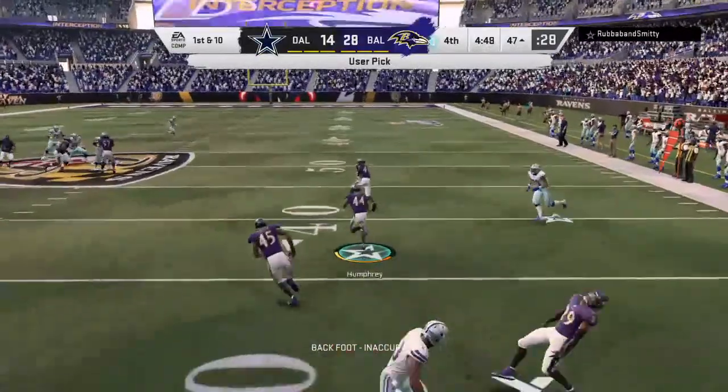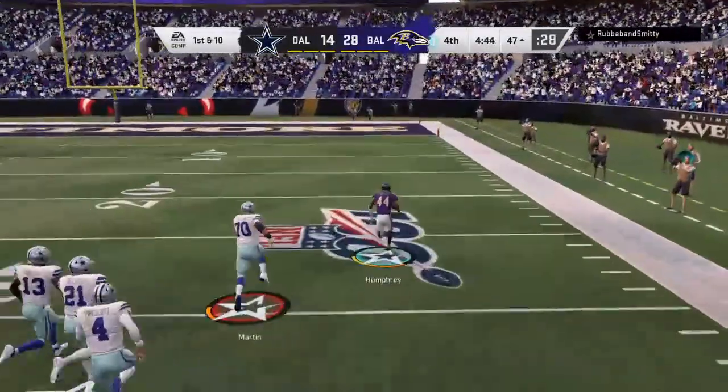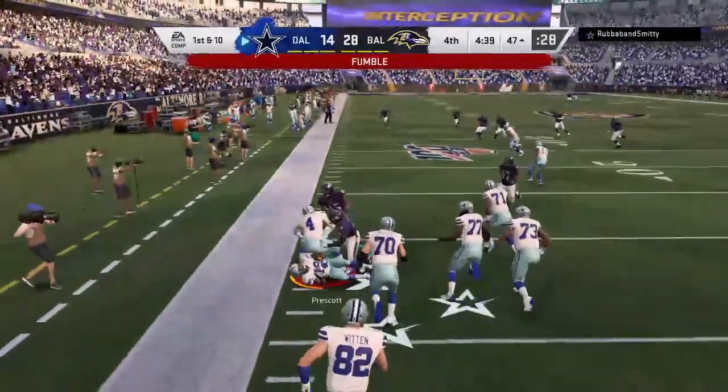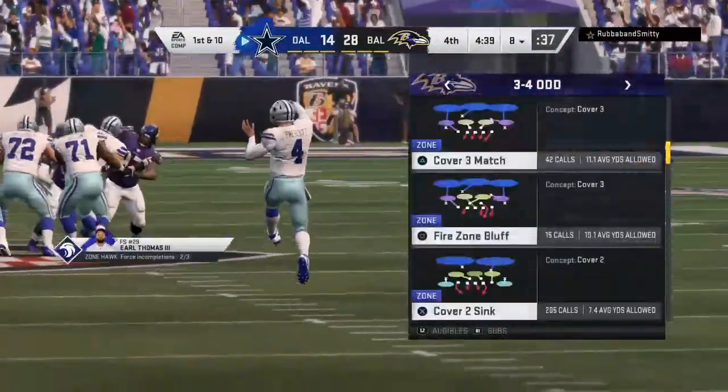Into heavy traffic, and it's intercepted. Picked off by Marlon Humphrey. He's got a convoy, and he might be gone. But at the end of it, he's stripped. Ball comes loose. So they escape, so to speak, maintaining the football.